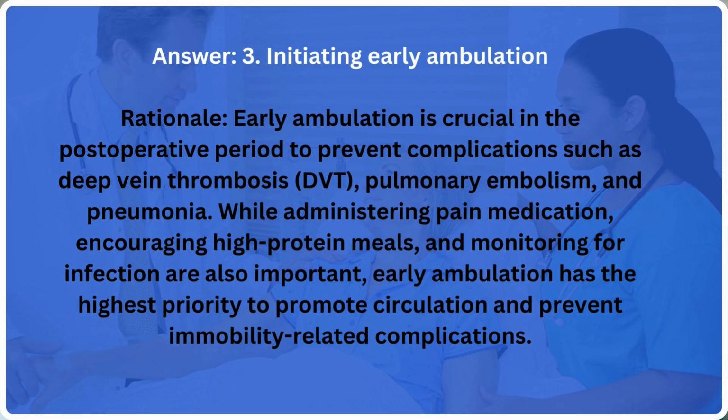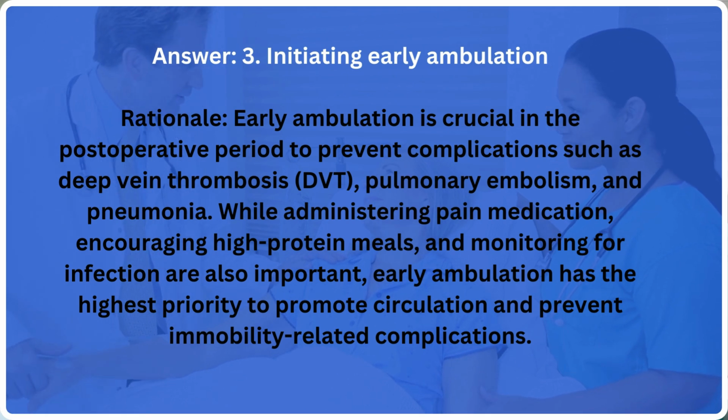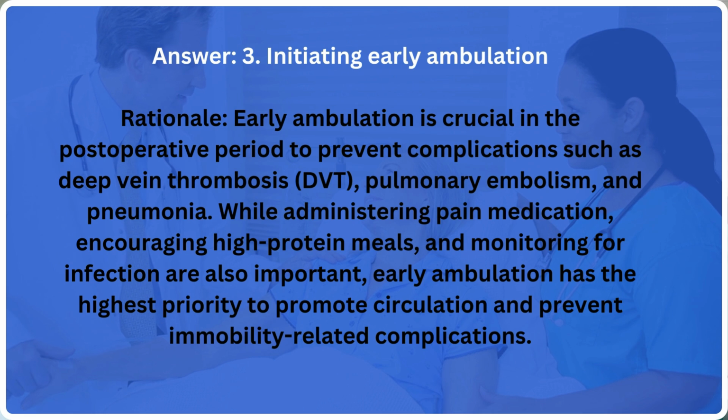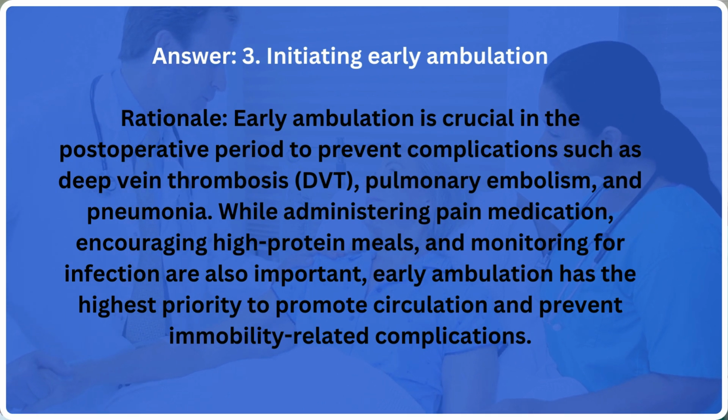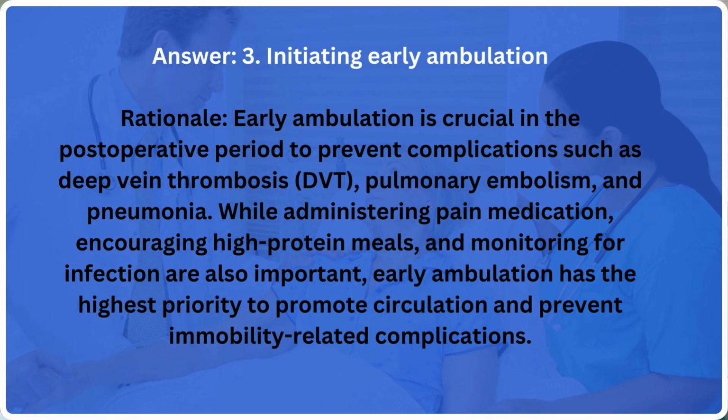Rationale: early ambulation is crucial in the postoperative period to prevent complications such as deep vein thrombosis, DVT, pulmonary embolism, and pneumonia. While administering pain medication, encouraging high-protein meals, and monitoring for infection are also important, early ambulation has the highest priority to promote circulation and prevent immobility-related complications.